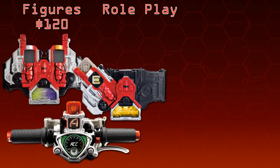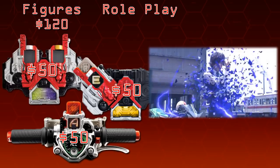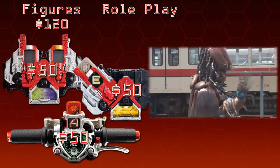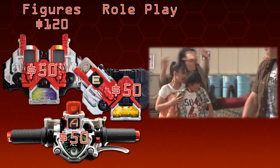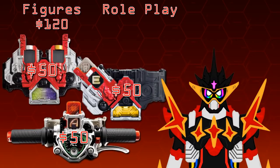We've got 3 drivers at $50. Remember that we're including the Joker stuff because it did appear in one episode and has also got some movie stuff that could be used in the season, but its appearance in the show is why it's here instead of the Eternal stuff. This is all in the basics. Why am I explaining it again?